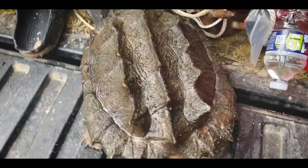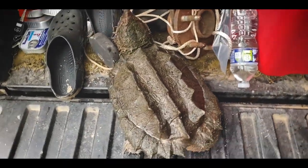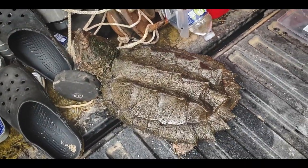Good looking sub-adult, juvenile, whatever you want to call it. But good looking Suwannee alligator snapping turtle, so really stoked.